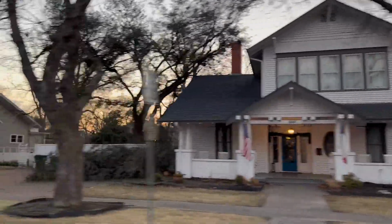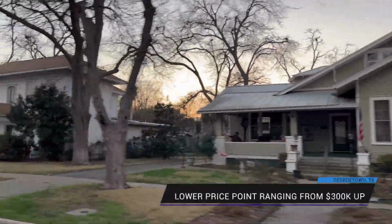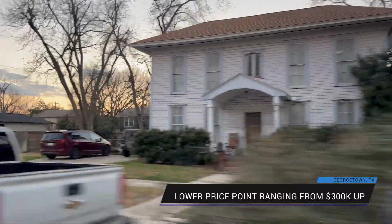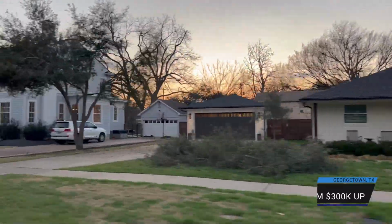So you can get into Georgetown in that 400K range as well, sometimes even lower. Especially if you go towards the northeast portion of Georgetown, you're going to see definitely a lower price point. You're probably in the 300K range, depending on the builder and the lot and specifications. But it's definitely reasonable to get in the 300K range in the northeast Georgetown area. So now let's go farther east of that.